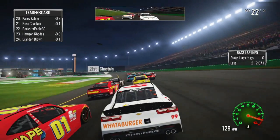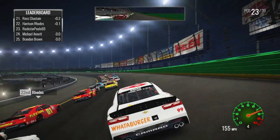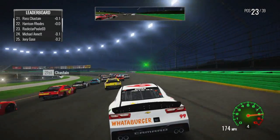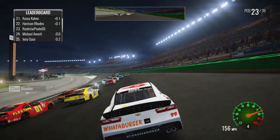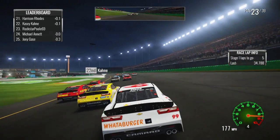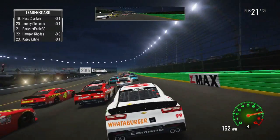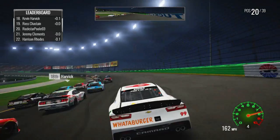So, let's go, six to go. That is Brendan Brown trying to sneak through on the inside. We're not having that one. Oh, who's that all kind of loose? As we take the last in line, that looked like Harvick. As we go to Casey Kane in the Junior Motorsports entry. Oh, someone checked up in front of Jeremy Clements, it's probably Harvick with his loose car again. Yeah, look at Harvick, he's all over the place.